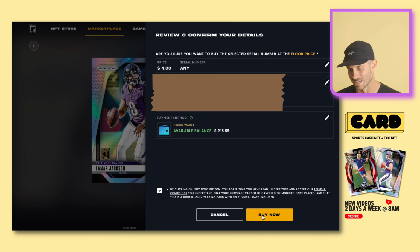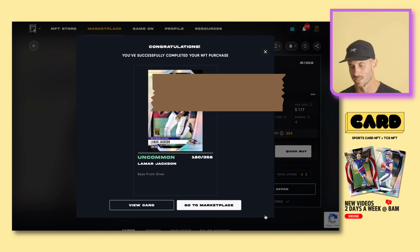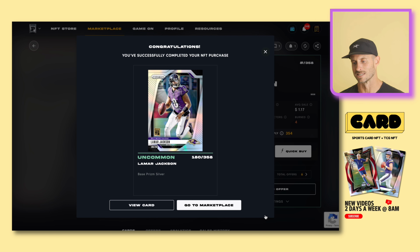I have a Panini wallet. I just add money and then use it with my Panini wallet. So I'll buy it now. And it's that easy. Congratulations, you successfully completed your NFT purchase. So I now own that particular NFT.